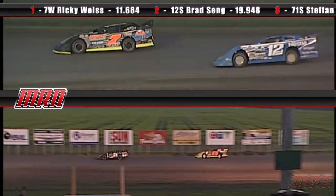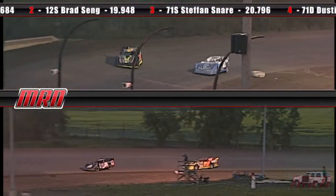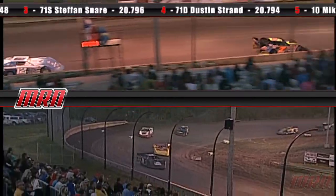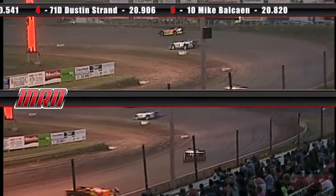Mike Martin in 5th spot, rookie to this class, drove a super stock last year, won the championship. He's in 5th. Pardon me, 6th spot right now. He's fighting for 5th with Mike Balkin.